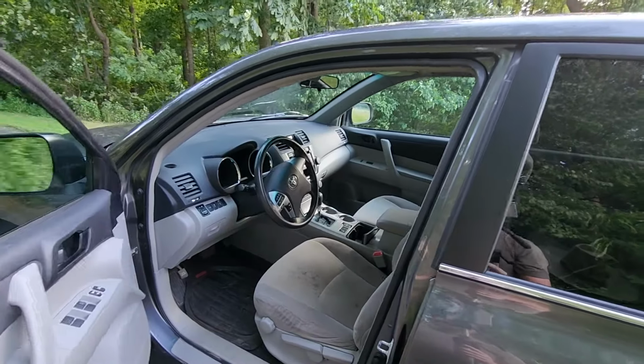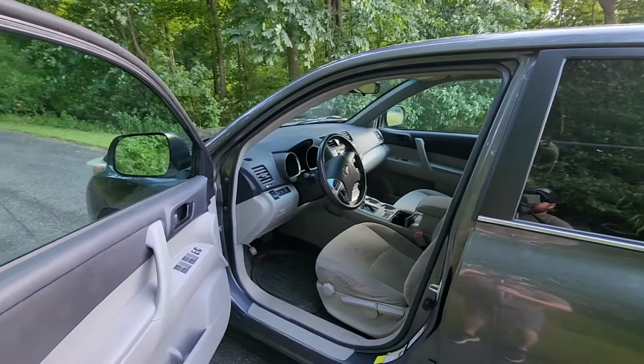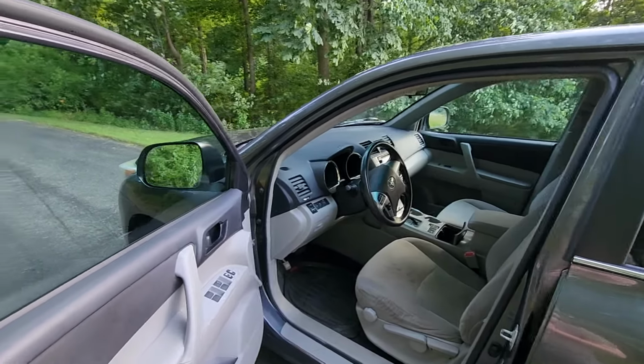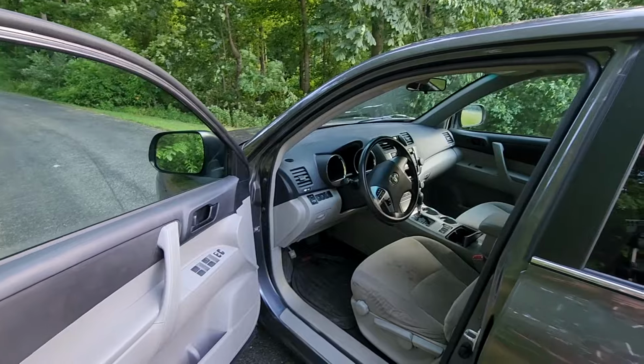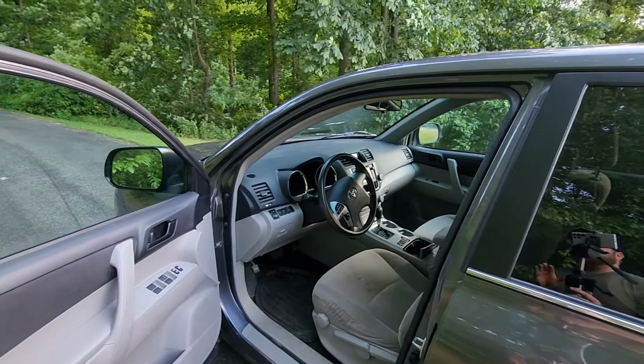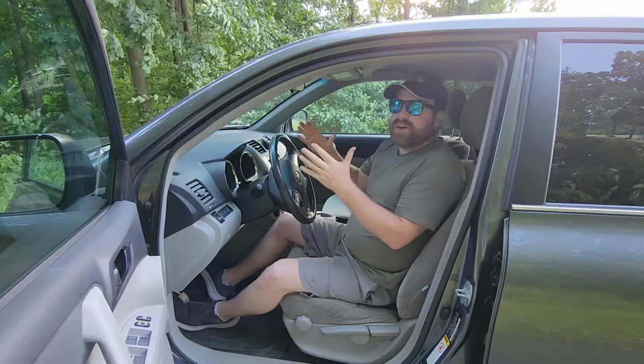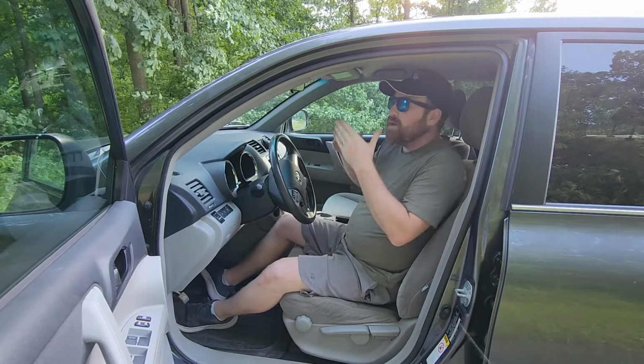On the interior of the Highlander, now this is a family vehicle, so there is going to be some wear and tear from that, but actual manufacturer things that I would look out for, there really isn't too much. This is a pretty solid but basic interior. As far as interior layout, style, all that stuff, I'm good with it.